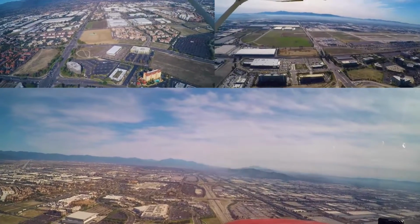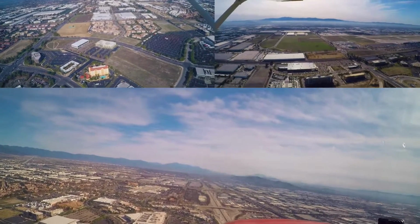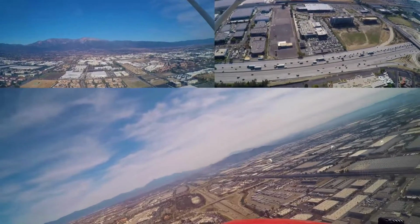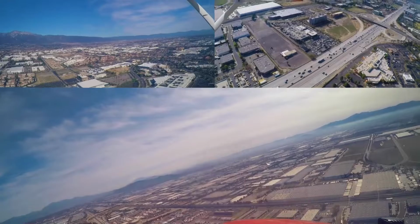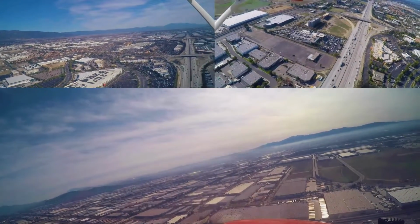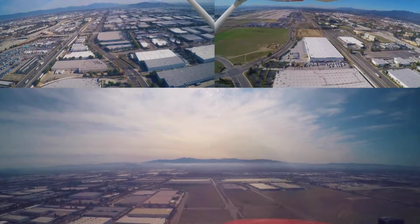Delta 1144, Ontario Tower, wind 150 at 3, runway 26 right, cleared to land, traffic about a mile right base and flying through your final to the parallel runway. Okay, cleared to land 26 right, 1144. Delta 1144, traffic no factor. Thank you.